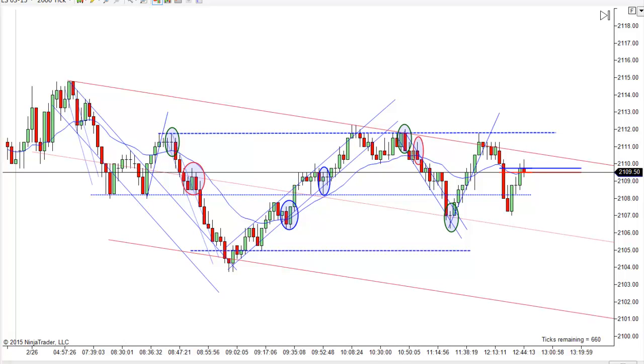Oh, by the way, if the weather continues, there may not be a midday chart tomorrow either. We'll just have to see what the weather's like tomorrow. But if there's not one, you'll know why, because I'm probably still kind of semi locked in due to the weather.